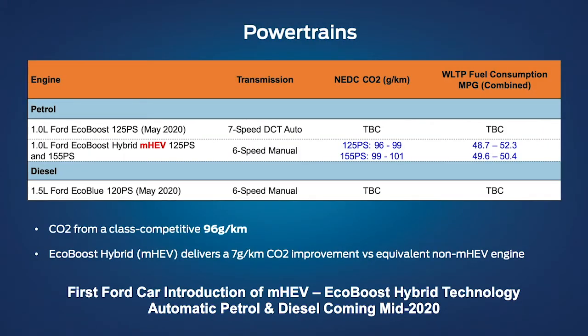In terms of powertrains for the new Ford Puma, there are two available from launch, and they are both MHEV mild hybrids, branded Ford EcoBoost Hybrid. There are two power outputs, 125 PS and 155 PS. The mild hybrid is a 48-volt battery which assists with the drivability of the vehicle. Under braking and deceleration, it regenerates, and under acceleration, it can provide torque support, which does help road handling. But the key story of the mild hybrid is the improvement in CO2. It starts from 96 grams, and it helps with cost of ownership and the other customer benefit of lower fuel economy.